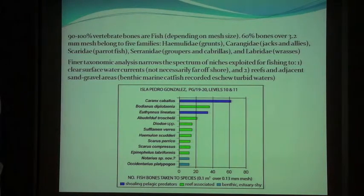strategy would be fishing for fish from reefs and adjacent sand gravel areas, like Bodianus, big labrids, pointing out that small reef fish were taken as well, and lots of parrotfish. And currently, we are pulling out measurable bones in order to use allometry to calculate the size ranges of these fish in the future.